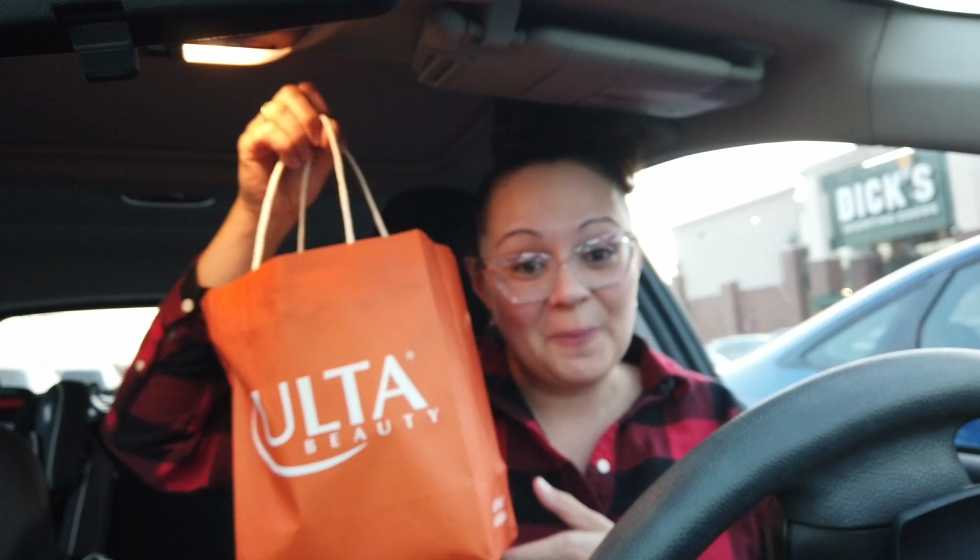All right, friends, here we go. I feel like I'm a little bit skewed. I hope the camera's straight. Is it straight? All right, we're going anyway. So I did pretty good at Ulta. Here is my little shopping bag.